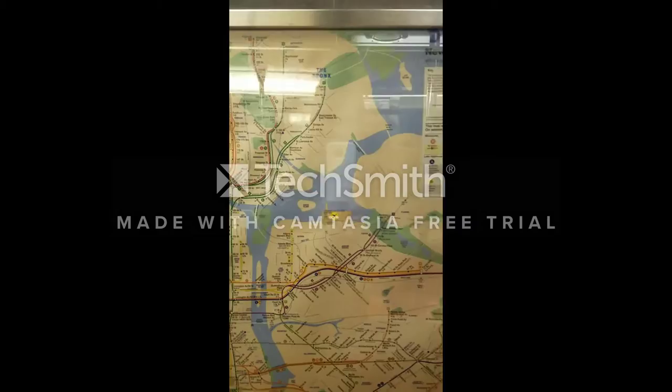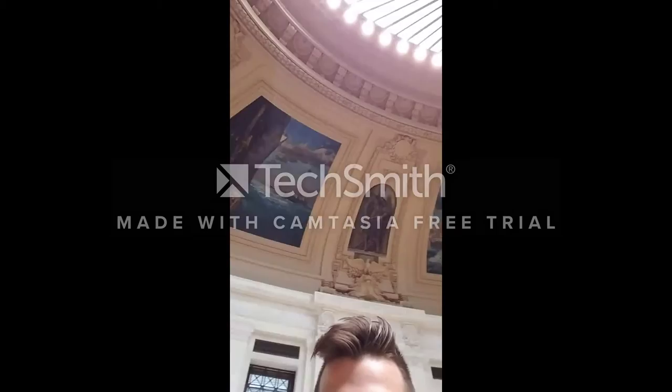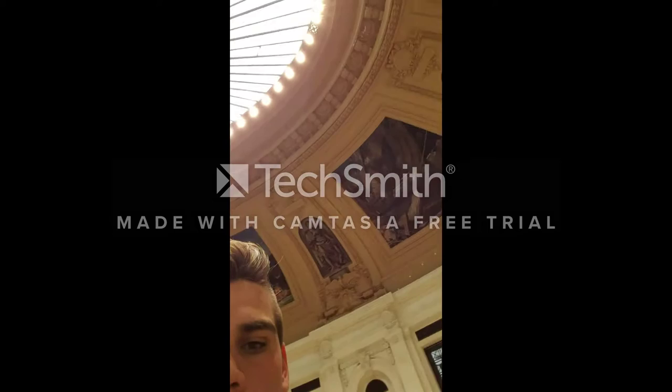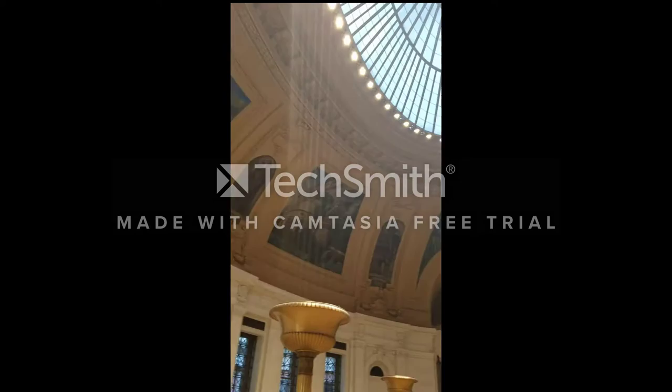Okay, so now we're in the National Archives of New York City. And we have this beautiful painting right on top of us that depicts the Titanic. No, on second thought, it's not just the Titanic. That's the Titanic over there. But then you have Washington's ship leaving. It's actually different types of ships that have gone on different sorts of voyages.